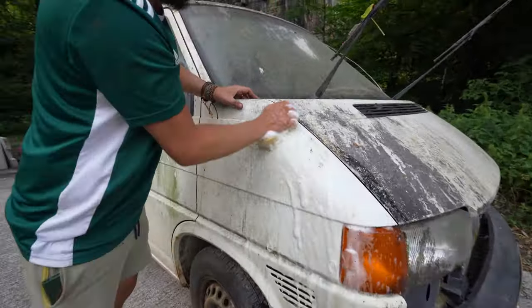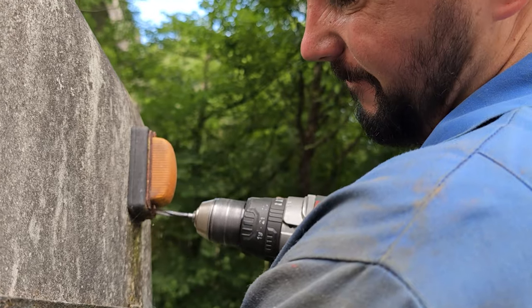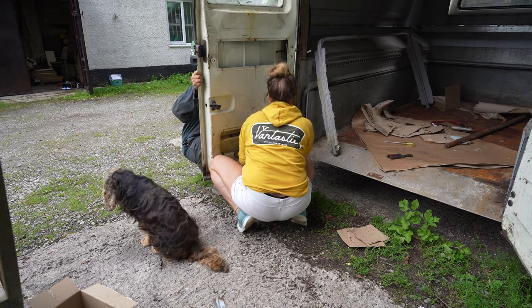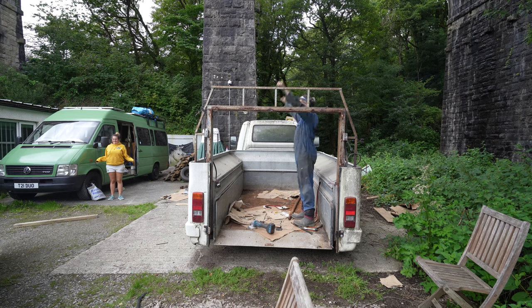So we spent the past 6 weeks renovating this old VW Razorback that was heading to the scrapyard. Over the past couple of weeks, we have been stripping it down. Chris has been working so hard, giving her some TLC and restoring her. Now, we are on the road right now.